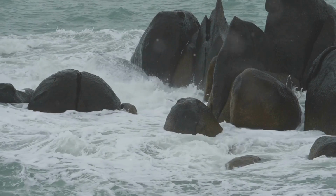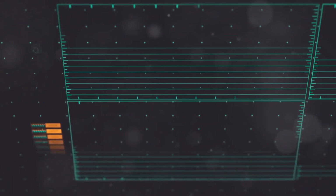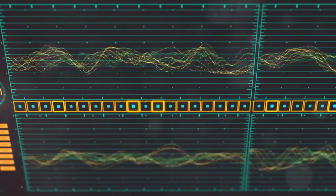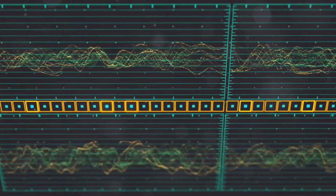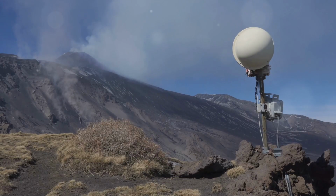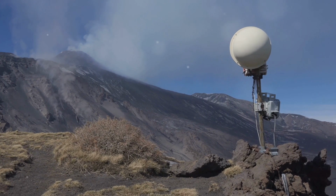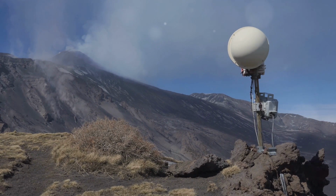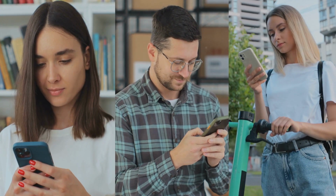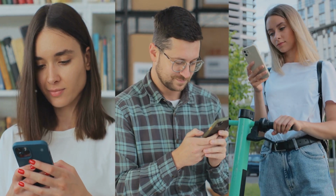This system is a marvel of modern engineering. When an earthquake starts, it sends out P waves, primary waves, that travel faster than the more destructive S waves, secondary waves. Understanding these waves is key to the early warning system. Seismometers detect these P waves and quickly calculate the earthquake's location and magnitude. This rapid calculation is what allows for the early warning. This information is then used to send out alerts. These alerts can be sent to your phone, broadcast on TV, or even trigger automated systems to shut down critical infrastructure.